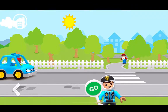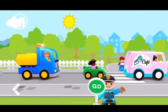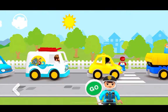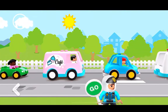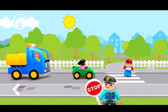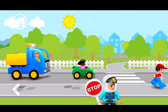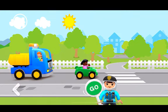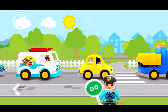Oh, and here we will see how a traffic controller works. The traffic controller has a sign with the words stop and go. When people come to the road, he shows a stop sign, and cars let people through. When everyone has crossed the road, he shows the go sign and the cars go again.